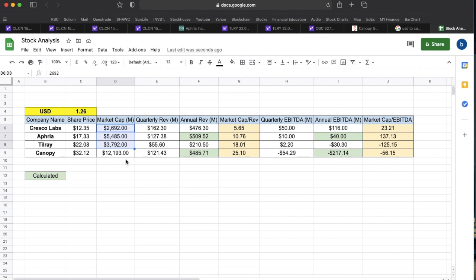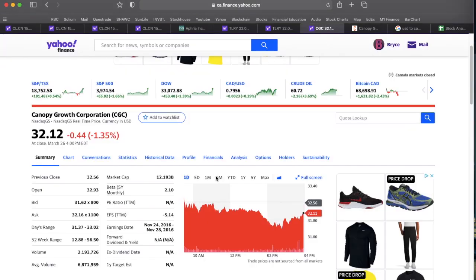And that's why I wanted to compare the numbers on this company to some of the smaller ones like Cresco or Tilray. In terms of share price, they're trading at $32.12 US with a market cap just under $12.2 billion, and you can see that right here. They trade under the ticker CGC, at 32.12 and 12.13 billion.